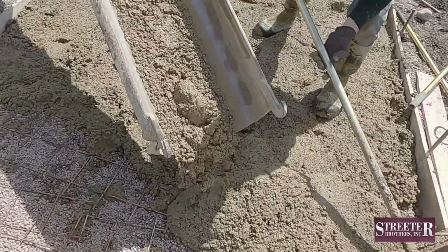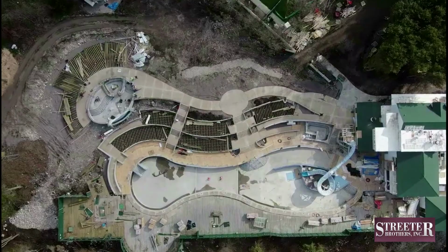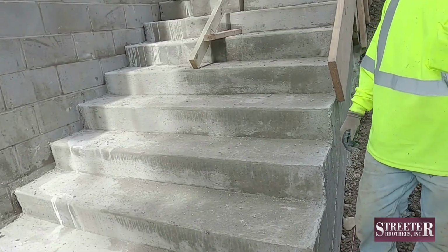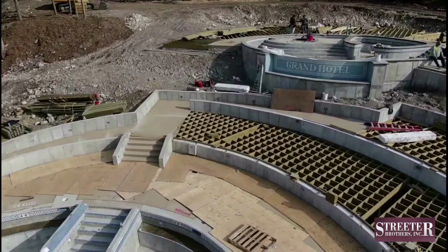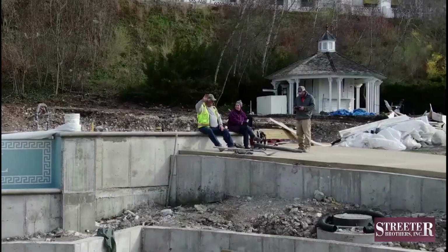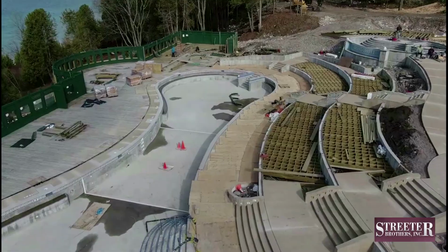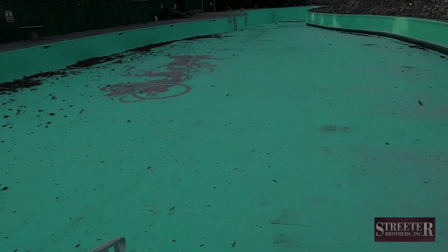And after 7 months of pouring 1,425 cubic yards of concrete, over 5.7 million pounds, and with 30 tons of rebar, and using the pump truck 52 times, Streeter Brothers, Inc. of Burton, Michigan, finished their work 6 hours ahead of their final deadline set 1 year before. Whew. Remember how the site looked in October of last year?